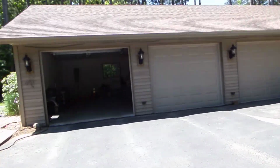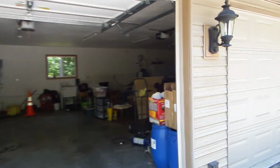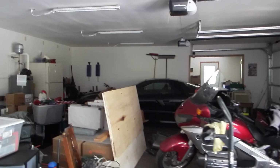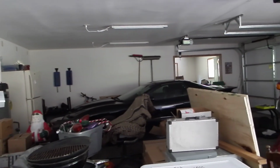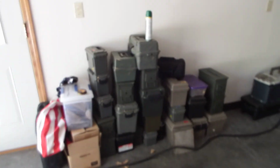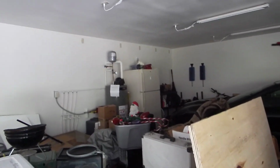Three-car garage. The center bay still has not too much left that we've got to unpack. Got geothermal heating and cooling in here, which I have turned off at the moment. A bunch of ammo that's got to get put away yet. And we've got water, both hot and cold. A beer fridge, of course, which is big time important.